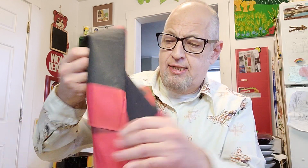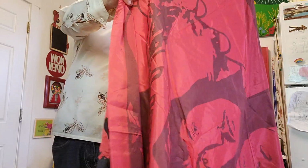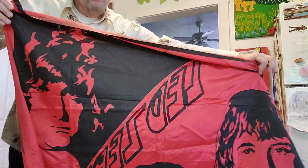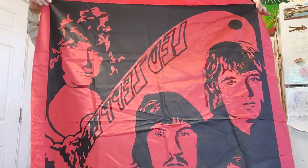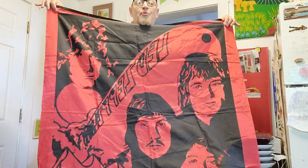And this one is already sold. Believe it or not, this is sold on eBay, and I'm going to show it to you. It is a classic 1970s Led Zeppelin tapestry. What up?